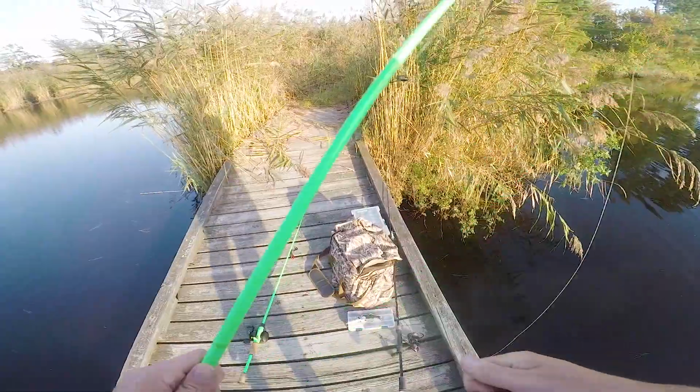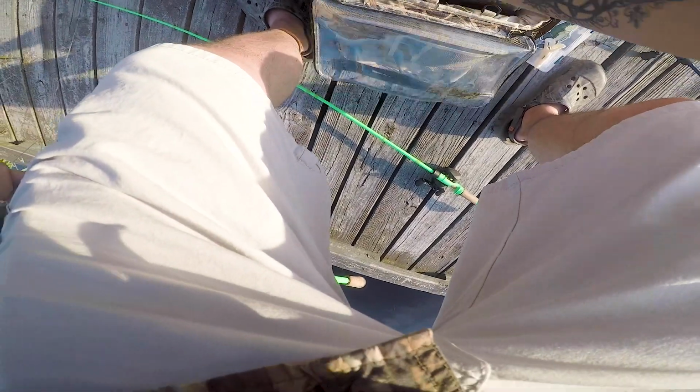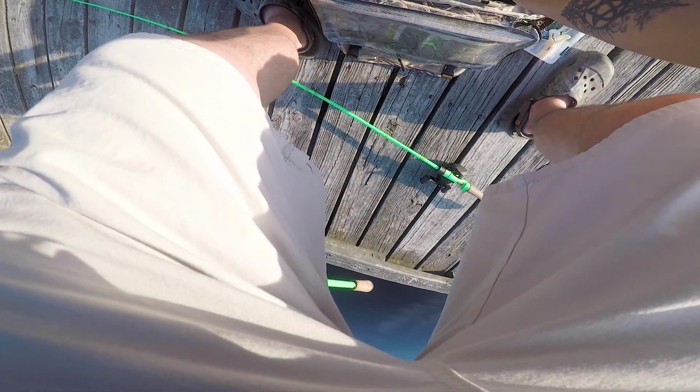That might have been a grinnell, man. Came right off of there. I got another one. Kind of a glutton for punishment. It's a $10 lure I just lost.